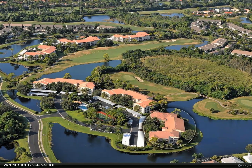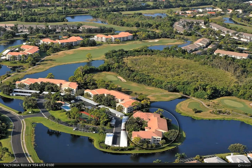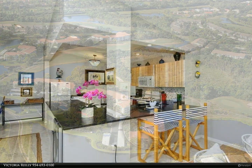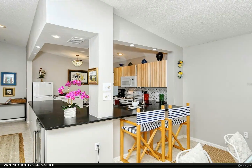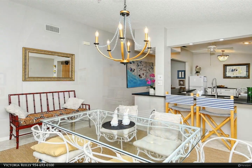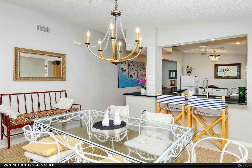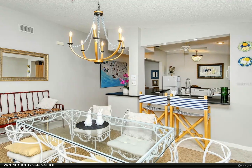The community heated pool is just a short distance from the condo along with a tennis court that has been lined for pickleball. Stoneybrook has a state-of-the-art clubhouse offering fine and casual dining, a large lap pool, a fitness room and har-tru lighted tennis courts. The golf course is being renovated, however, there are several reciprocal courses to play.